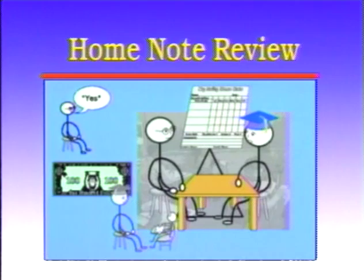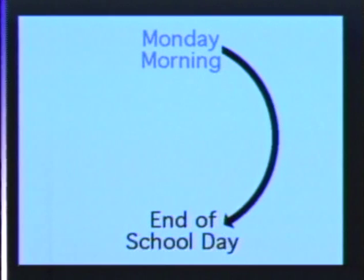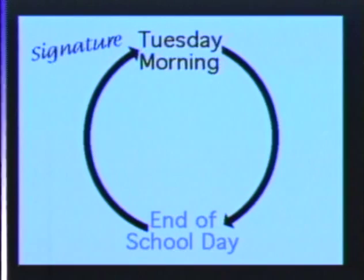Now you're ready to use the home note at the beginning of the week. At the end of each day, briefly meet with the student to explain that day's performance ratings. When starting the home note program, emphasize the student's performance with primarily good notes. This helps build the student's motivation and may ease parents' concerns that home notes are designed to punish their children. When the note is returned, check for the parent's signature and praise the student for returning it.